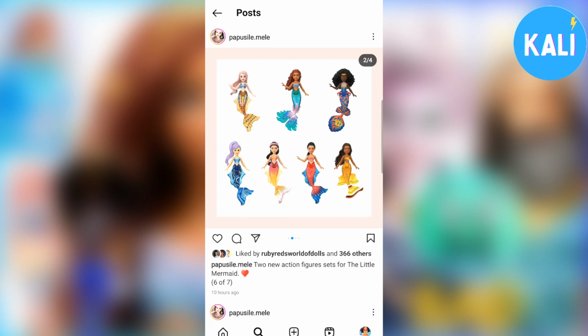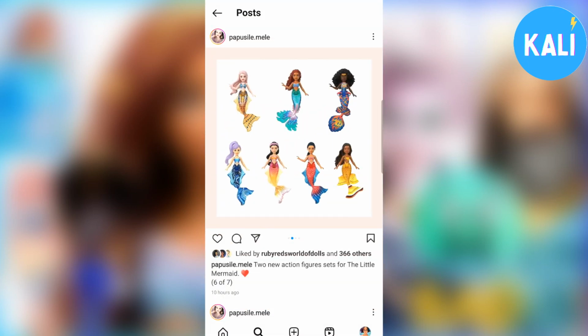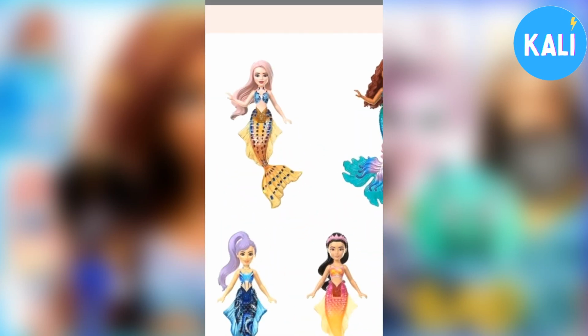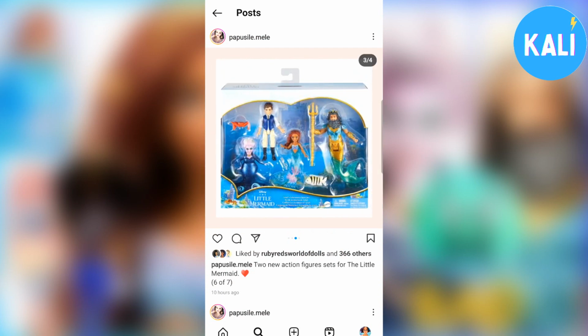Now, I did put this on my community tab a while ago. So if you don't want the doll versions and you want the mini versions to collect, they don't take up as much room. You have the minis to collect and they look so good, guys. Like, I'm a big fan of minis. So I may pick up these mini packs before anything else, but I'm not sure yet.